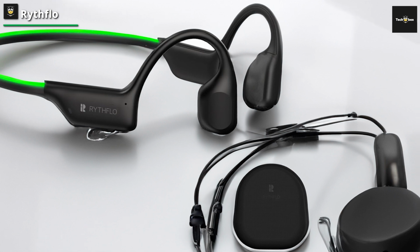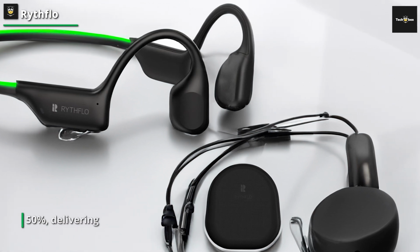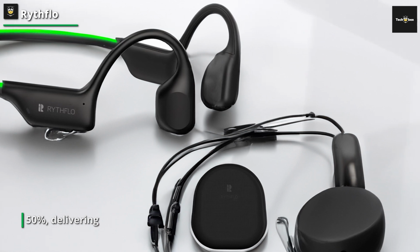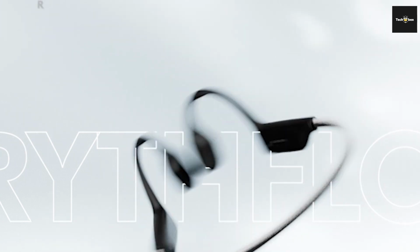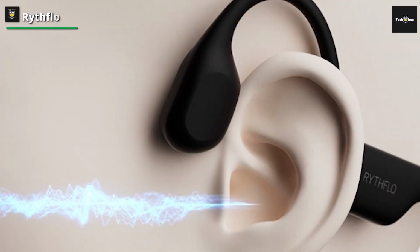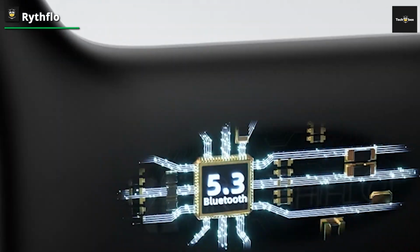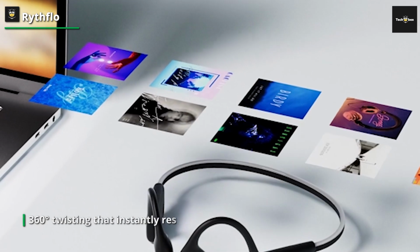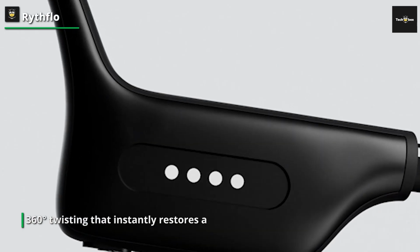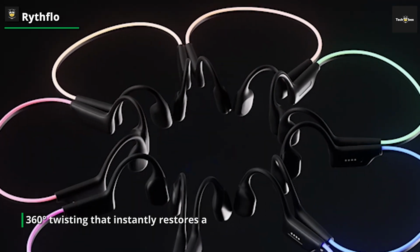With 32GB of built-in MP3 storage, Rythflo provides a music library right at your fingertips, eliminating the need for additional devices. Enjoy 8 hours of playtime on a single charge, making these headphones perfect for extended sports sessions. Elevate your fitness routine with Rythflo Bluetooth headphones, where style, functionality, and durability converge. Dive into the future of audio technology and redefine your workouts with these bone conduction headphones that seamlessly blend music and sports.